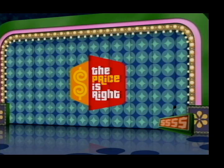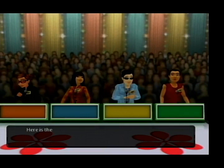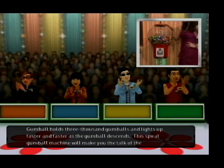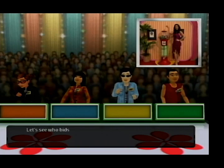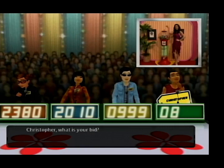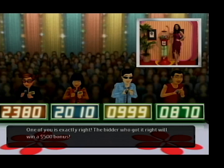Welcome to Contestants Row. Here is the item. It's a new gumball machine. The wizard from Global Gumball holds 3,000 gumballs and lights up faster and faster as the gumball descends. This spiral gumball machine will make you the talk of the neighborhood from Global Gumball. Let's see who bids the closest. It's your turn to bid. One of you is exactly right. The bidder who got it right will win a $500 bonus. This item's actual retail price is... Come up on stage!